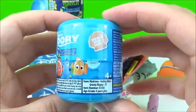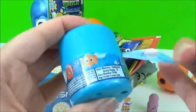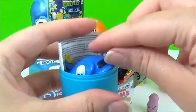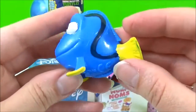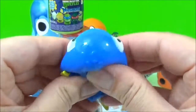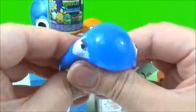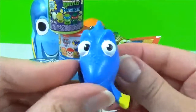I still haven't got Hank yet, so I really hope we get Hank. We got Dory! She is looking super adorable and super squishy. Oh yeah, these are actually Mashems, not Fashems, that's why they're so squishy. Awesome.